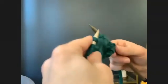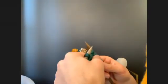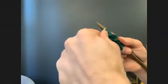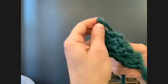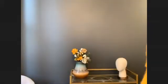Go down, up, off. Now I'm ready to cluster. I bring the yarn to the back, slip the next 2 stitches, wrap it to the front. Pass those 2 stitches back, wrap it again. Pass those 2 stitches, bring it to the front. I have 2 hugs on the right side, and I'm at my next yarn over. So I can purl into it normally. Then I purl into the next one through the back loop. And you're good to continue in that manner.